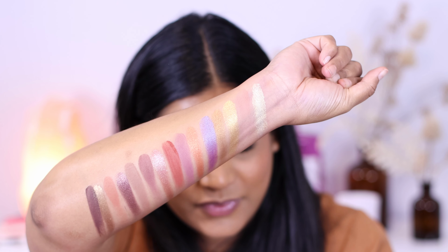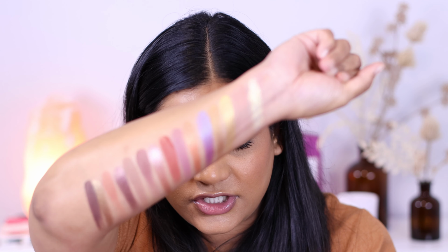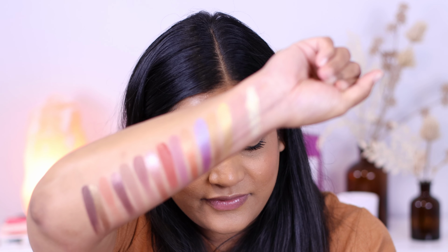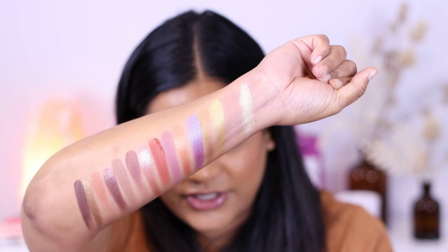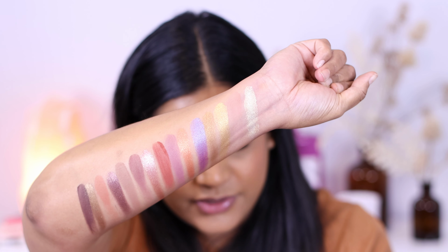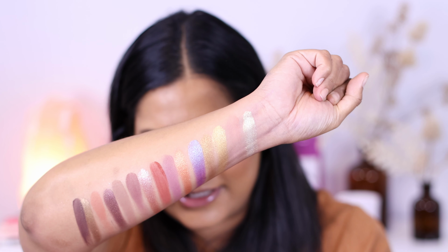Some gorgeous shimmers here. We have Vanilla Vodka, Irish Cream, Rich Cheers, Happy Hour, Living Lavish, All Night, Creme de Cocoa, Extra Lit, Girls Night Out, Bittersweet, Chocolate Liqueur, Syrup, Ganache, and Dark Chocolate.